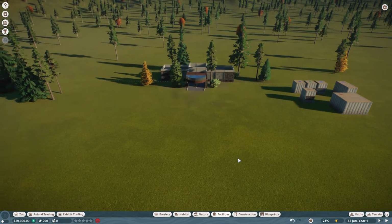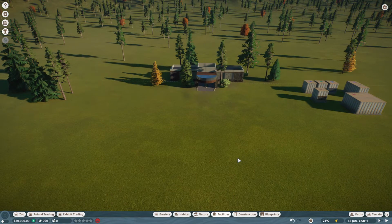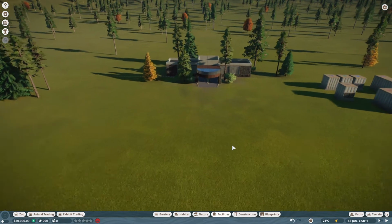I've been playing Planet Zoo for a little while now. I started with my cousin, and then I got the game myself, and that's when I absolutely fell in love with it, because I am an animal lover. I love all types of animals, which is probably why I fell in love with this game.